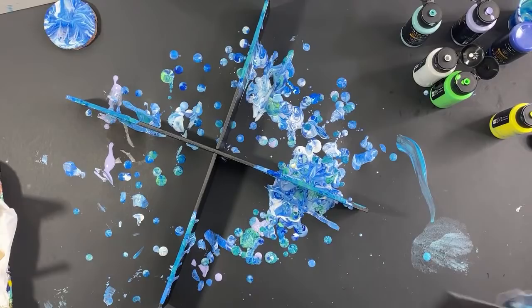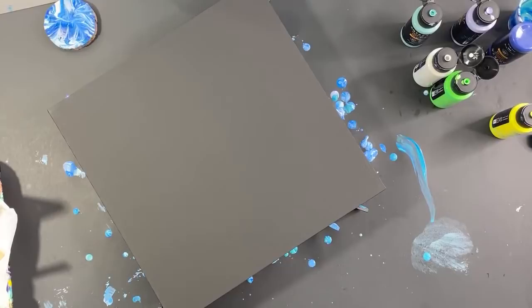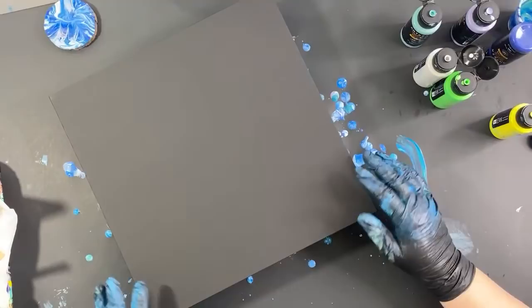Now this is a canvas panel. This is what actually came with the kit, and I told you I was going to try to figure out something to do with that. So I think, in order for it not to warp, we want just a very micro thin layer on this.